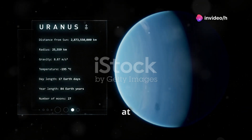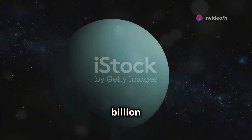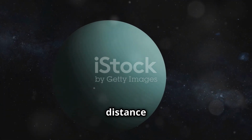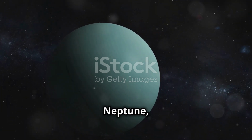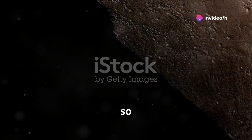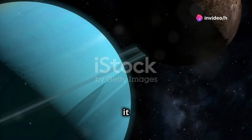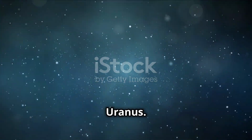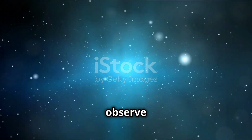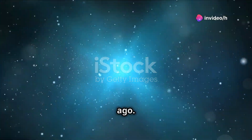It orbits the Sun at an average distance of about 1.8 billion miles, or 2.9 billion kilometers. This vast distance places Uranus in the outer regions of our solar system, along with Neptune, the other ice giant. It's so far that sunlight takes almost 3 hours to reach it. To be precise, it takes about 2 hours and 40 minutes for light from the Sun to travel to Uranus. This means that when we observe Uranus, we are actually seeing it as it was nearly 3 hours ago.